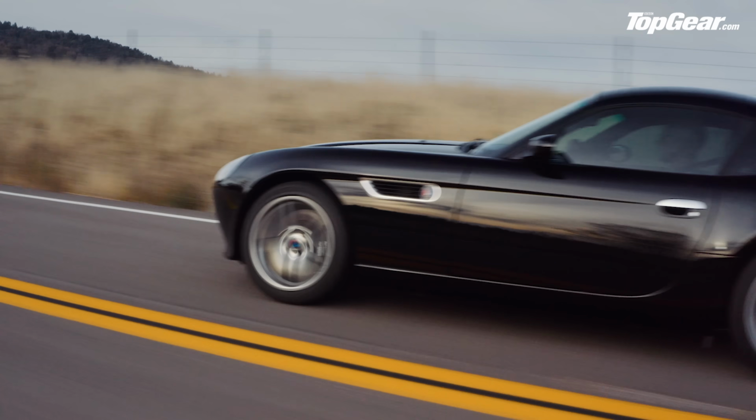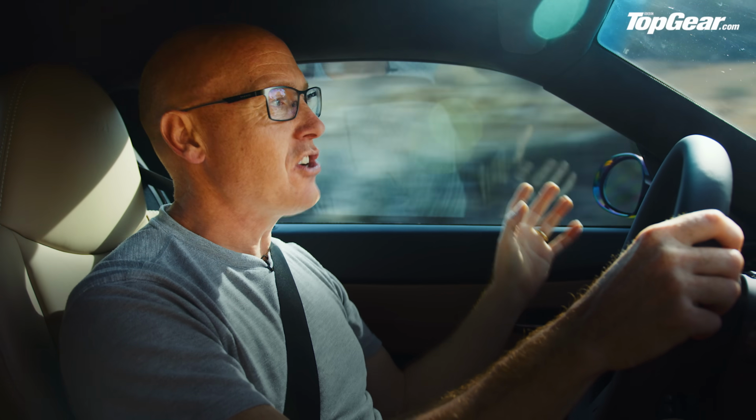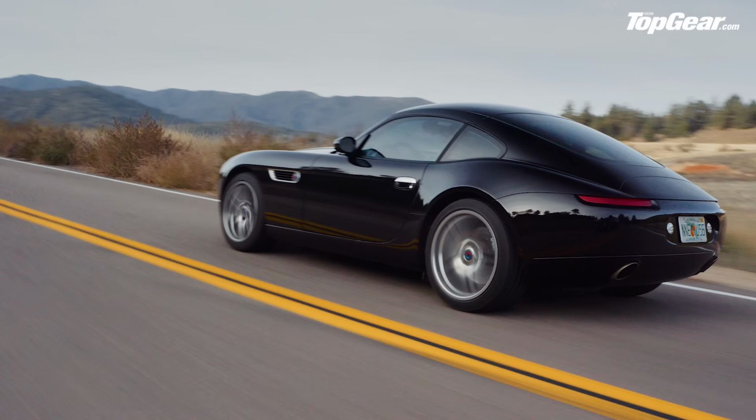It's the reach of it that's so incredible, because you think this engine in your head, because it's so woofly low down, you think that's going to be it. It's just done all of that and it sounds brilliant. But then you get it up above 3,000, so we're at 3,000 revs at the moment, and above 3,000 it really starts to come on.